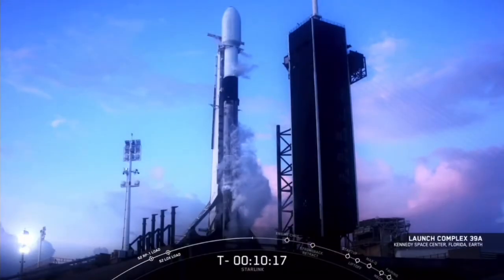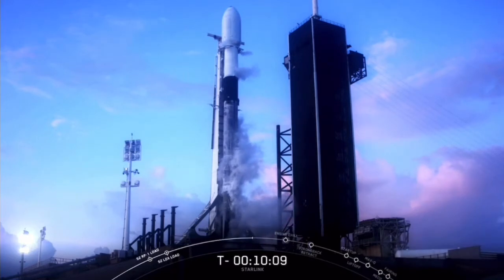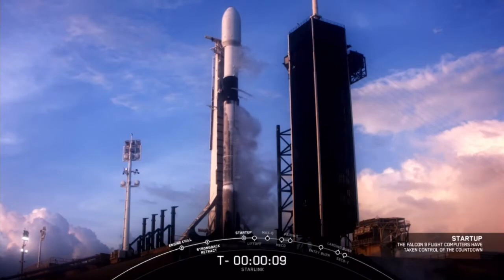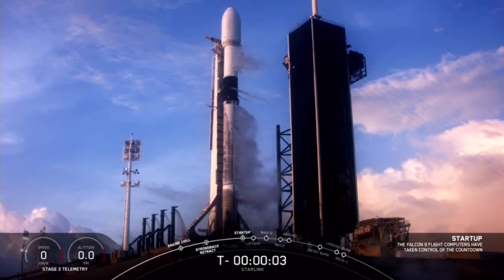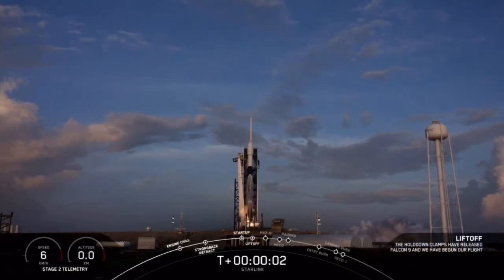Good morning. It's Tuesday, October 6th, and on your screen is a live view of Falcon 9 awaiting its 7:29 a.m. Eastern Time launch from Launch Pad 39A at the Kennedy Space Center in Florida. 10, 9, 8, 7, 6, 5, 4, 3, 2, 1, 0. Ignition, liftoff.